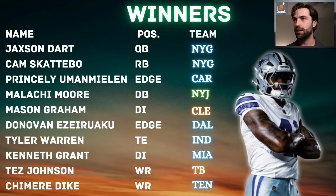But then you got Tez Johnson, who ended up having 4 receptions on 7 targets for 58 yards and a touchdown. Only reason that he's actually on this list is because I know he should have probably produced a little bit more. Baker's a little bit off, but I do think Tez Johnson could have had an even better night if there was a little bit more synergy.